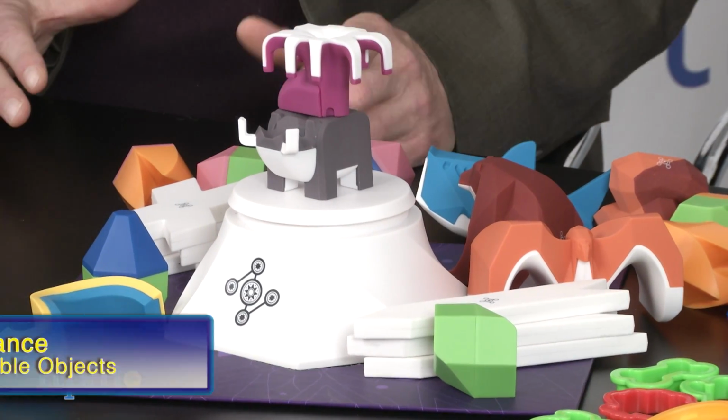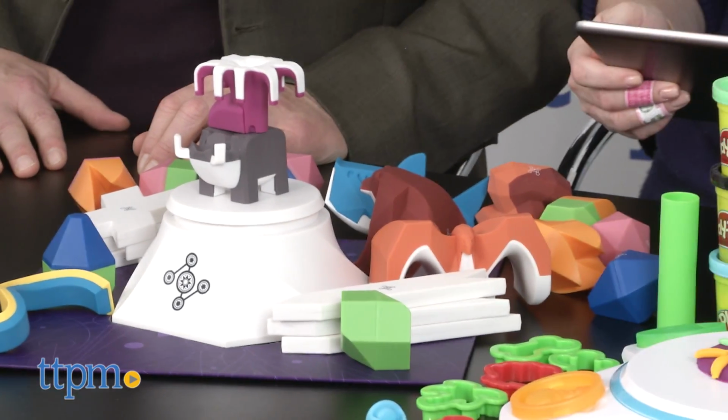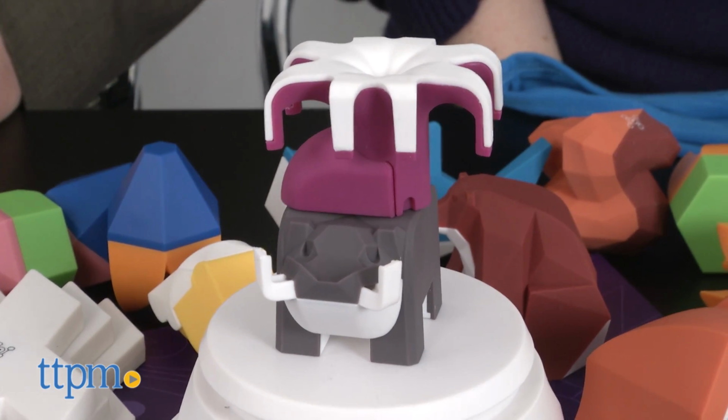So then, moving on over here, I will open up a different app, because this is a game called Beast of Balance. And gorgeous. It's from Sensible Objects. I know. It is gorgeous. It has a really great look to it. It really does. We love how gorgeous this is. And this is actually one that a lot of people here are playing, and we had to rip it away from them to show you. That's so true. It's really kind of fun.